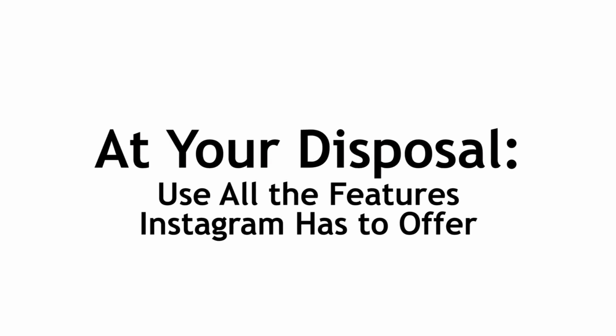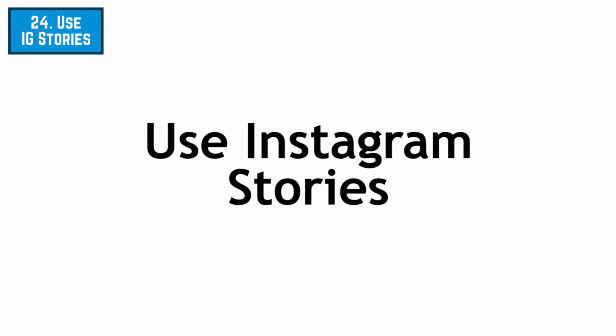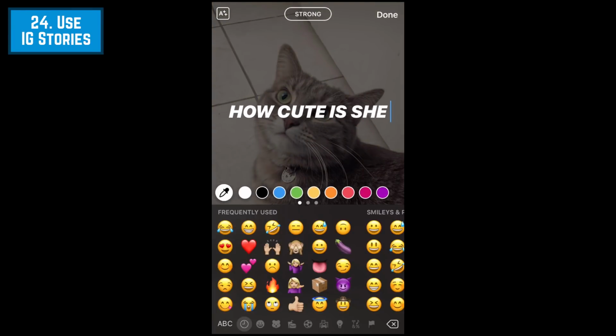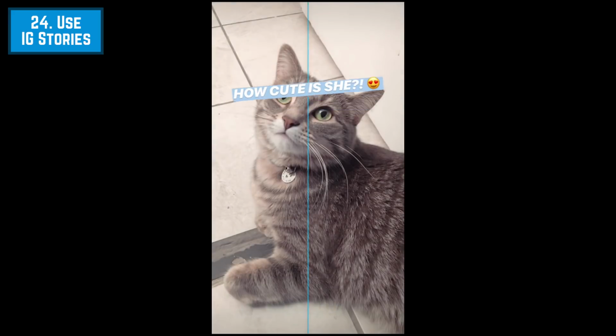Next up, at your disposal, use all the features Instagram has to offer. A great way to interact with your followers on a more personal level is to use Instagram Stories. Share what you're up to, give sneak peeks at new content you might be working on, or let your followers in on what's going on in your life. This can help your followers get to know you better and build more of a connection to you.